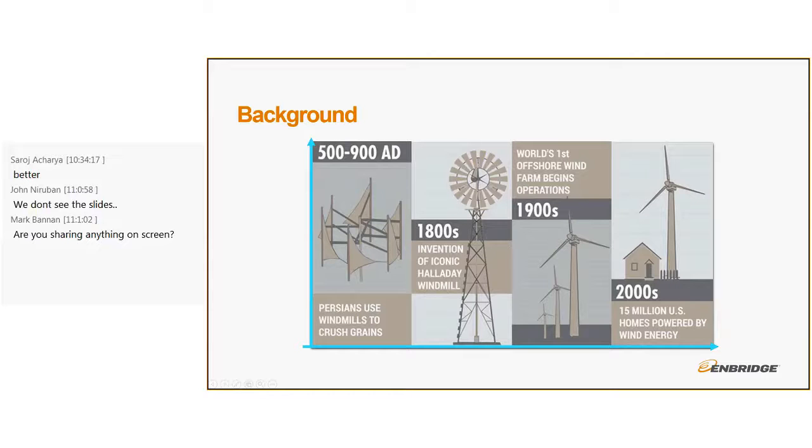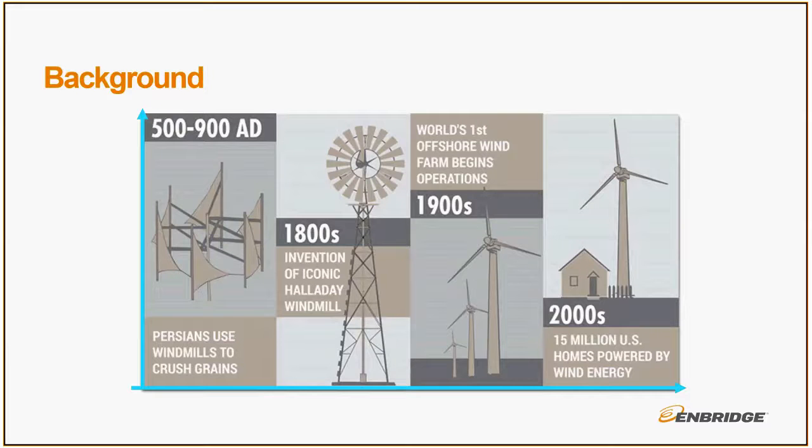Yeah, that was my first couple of minutes about way back when, all the way to the 2000s. I can give you numbers on megawatts that we're producing back onto the grid.